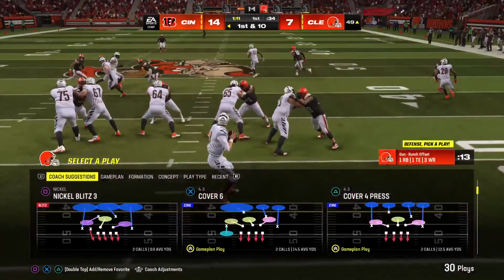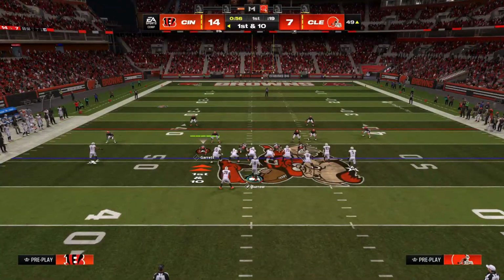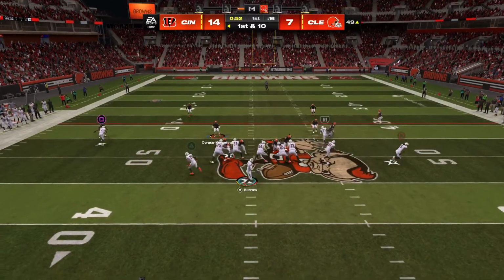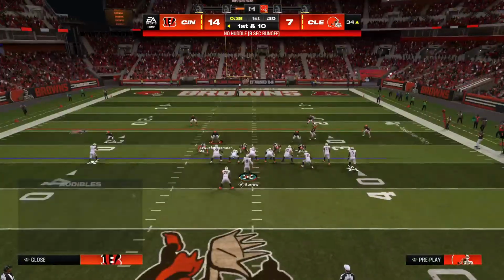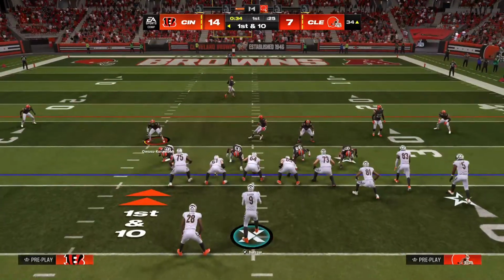Good work after the catch. Gets him 15 and a first down. Under a minute to go. Clock running in a back-and-forth first quarter of play. Again, it's Burrow. And this one complete to Smith. And he's corralled, but not before getting it inside the 35.